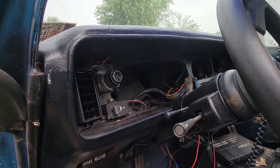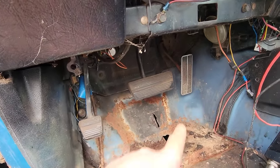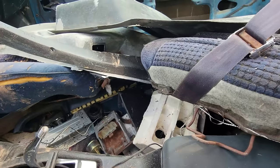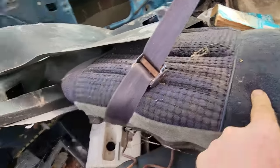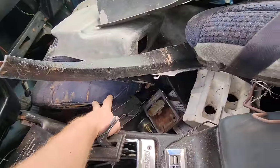The mileage is... Judging by that pedal, though, it's probably over 100,000. Amazing wiring work. No passenger seat. We have the back of the back seat. That's perfect. That looks like the bottom or the back of the passenger seat.